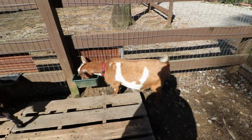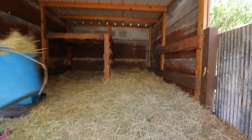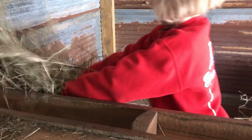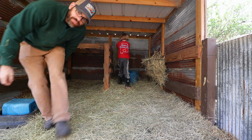Bootsy, how much longer you got, baby, with them babies? All right, let's get their hay while they're eating so they won't mess with us. Yep, we're gonna fill up both hay feeders. They kind of waste a good bit, but it's okay. They use it to lay down on. That's right. It does make a good floor, don't it? That's what I think.